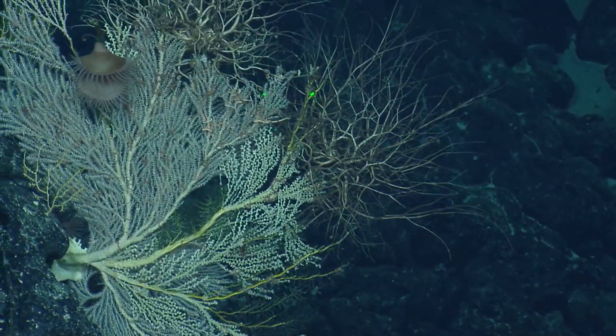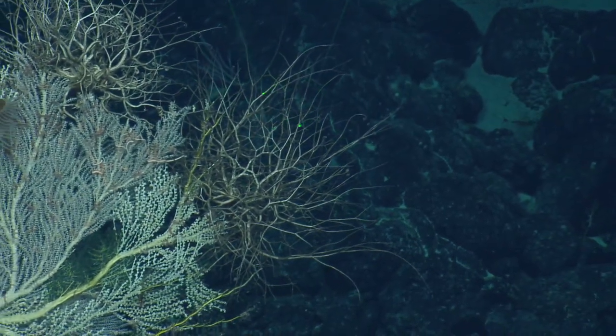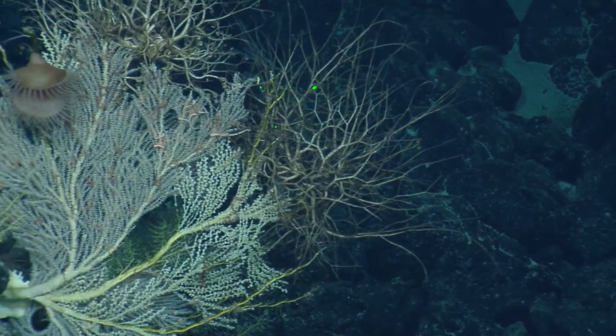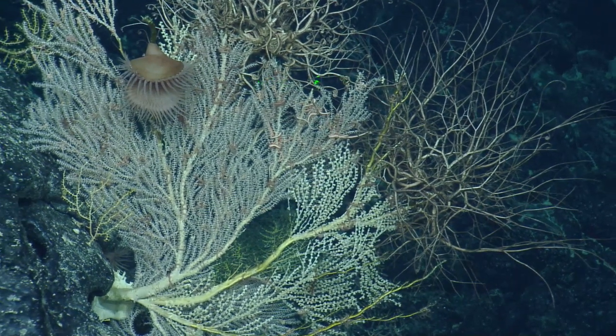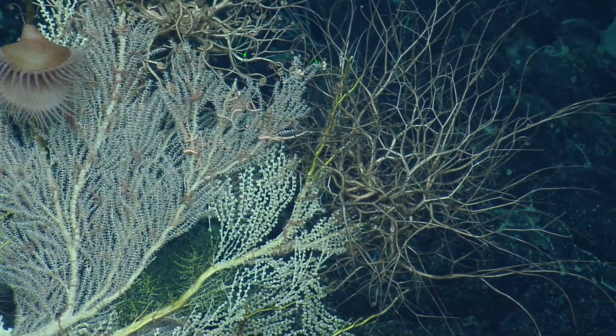Yeah, wow. And all the different corals that are part of this cluster? There's primnoids. There's crazy. This is awesome. Wow. All the brittle stars living there. Thank you, rocks, for providing this home. Thank you, rocks. Bountiful feast. Thank you, corals.